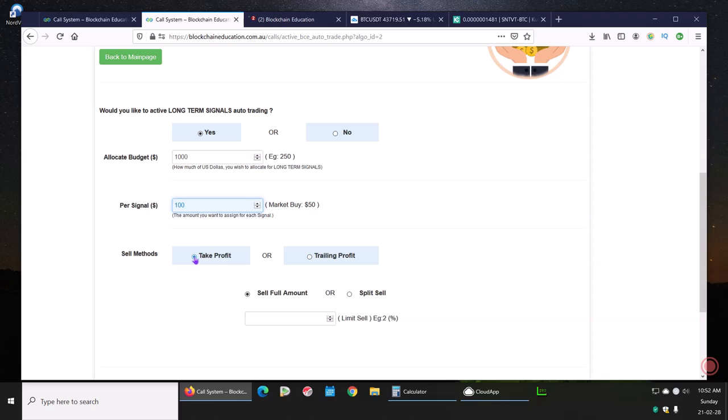Now take profit, if you put in your, say, 23%, that's going to take profit at 23% higher than what you personally got into that signal at, not 23% higher than the actual price that came out in the results page. Now there's going to be a little bit of difference, but not much, and that's just plain and simple. 23% above your entry, boom, it's sold, you take profit and move on.